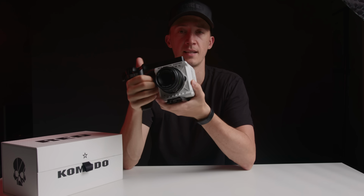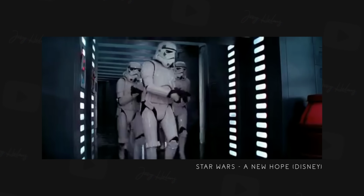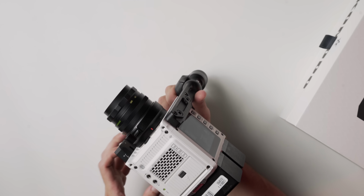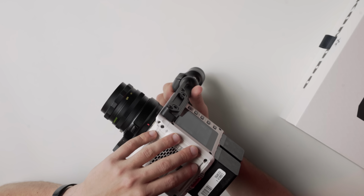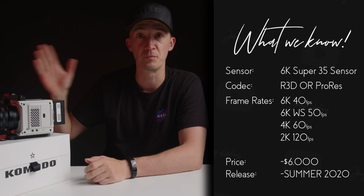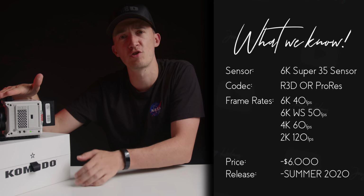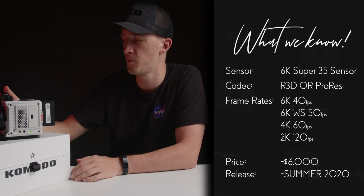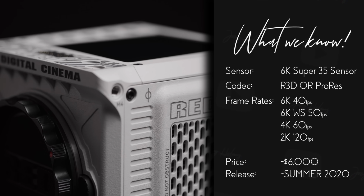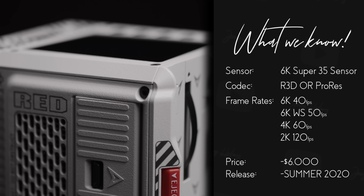This one in particular is part of the Stormtrooper series, which Red always releases with their new cameras. It's a very, very limited series for people who want to get their hands on a camera very early on and are willing to test and break it and put it through their paces. No official specs yet. You cannot buy this camera as of right now. The black version of this one, the production model, will hopefully go on sale in the next couple of months for about $6,000, obviously pending any delays due to COVID-19.